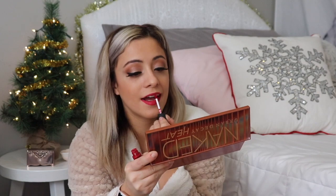And then to finish off the look, I'm going to add some bold red lips, of course. So I'm just using the NYX Soft Matte Lip Cream in the shade Monte Carlo. I'm going to seal this all in with the NYX Matte Finish Setting Spray. Love this stuff. We love a matte look.